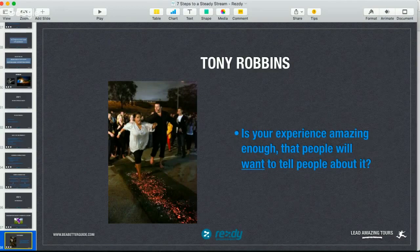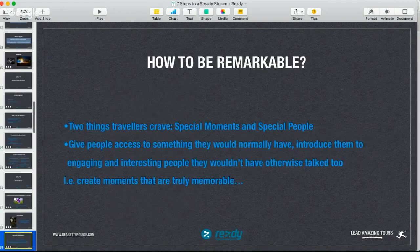And I often think, I had the pleasure of going to Zimbabwe this past year and seeing the beautiful Victoria Falls. But I walked down the main street of the town that's next to Victoria Falls, and there are literally 24 signs. Every other building said Victoria Falls walking tours, and there is zero differentiation between any of the tours. These are not remarkable tours that are aiming to stand out, right? So two things that travelers crave: special moments and special people.